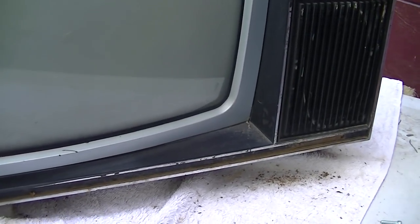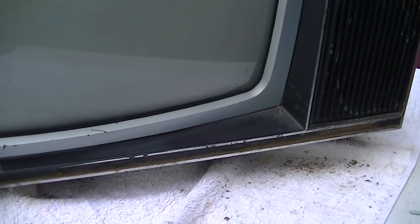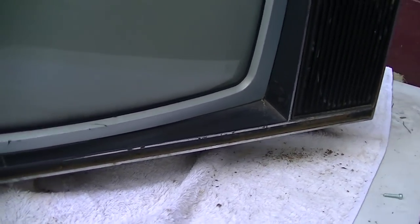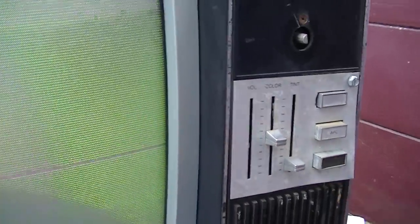Maybe there's an issue. Maybe the pots are open from rust, or maybe there's an issue with something in the video. Interesting, I screwed with this and now the brightness is working and the color is controlling the entire picture. Like all that's getting through is chroma.